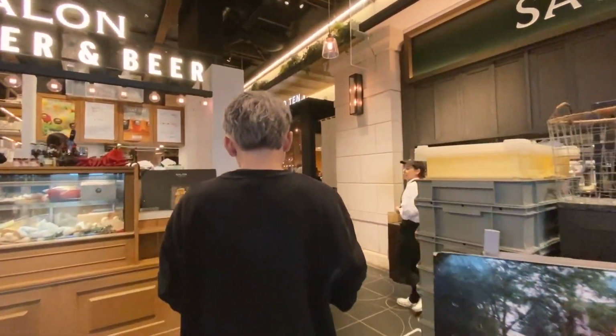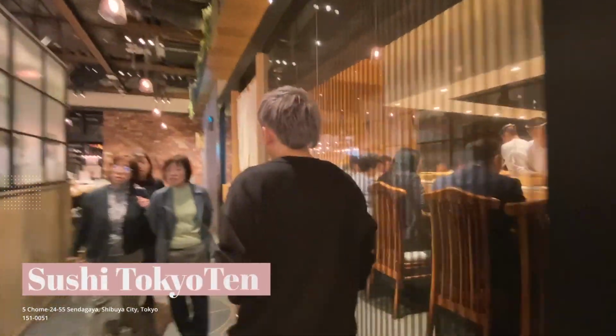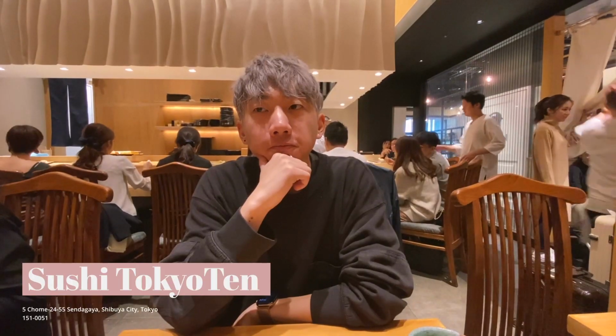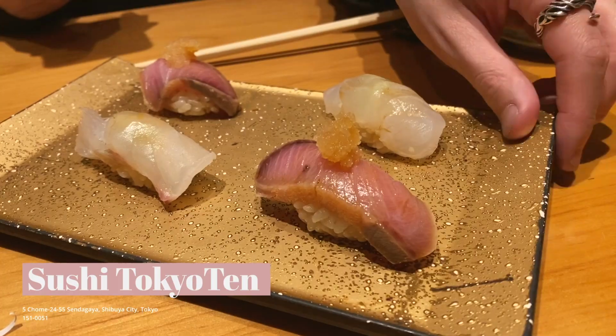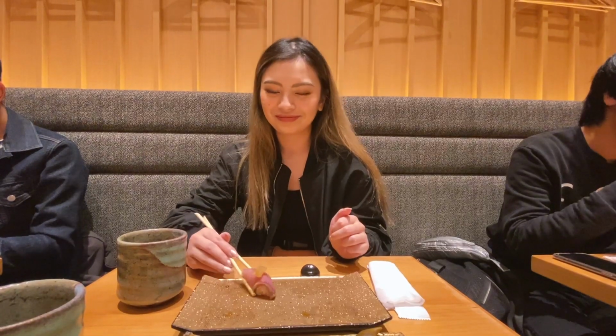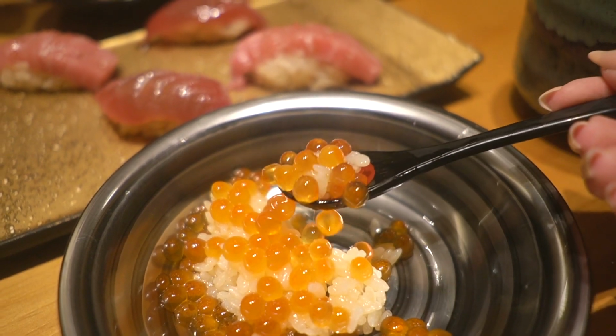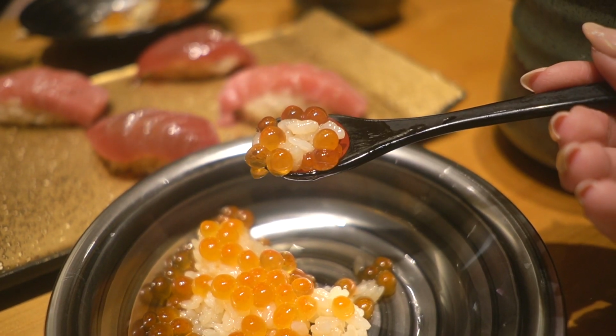And now we arrived at Sushi TokyoTen. This is one of my favorite sushi spots just because it's so affordable and the fish is so fresh. If you want to try a traditional sushi experience, I highly recommend going for lunch, as it is half the price of going for dinner. So we ended up eating the chef's menu. The chef's choice basically means that the chef chooses whatever is fresh that day and they serve it to you.